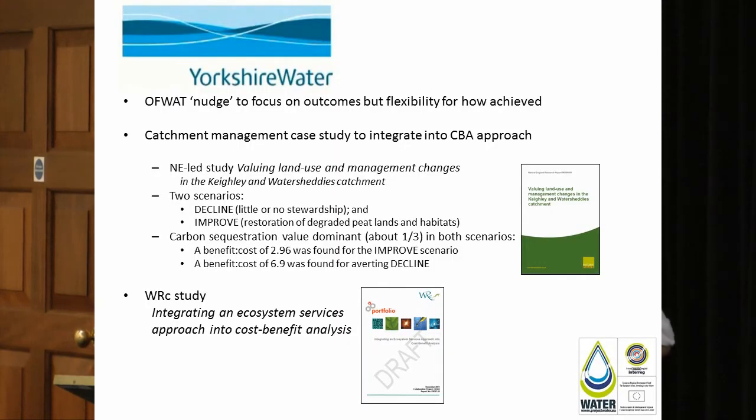And in the next round, they intend to move into catchment management in much the same way as we've seen with Upstream Thinking. Yorkshire Water, up in the top right of the country, acknowledging that Ofwat is the financial regulator for the water industry and is trying to nudge them to focus on outcomes, is investing in research to develop an evidence base to know where to do a catchment programme.